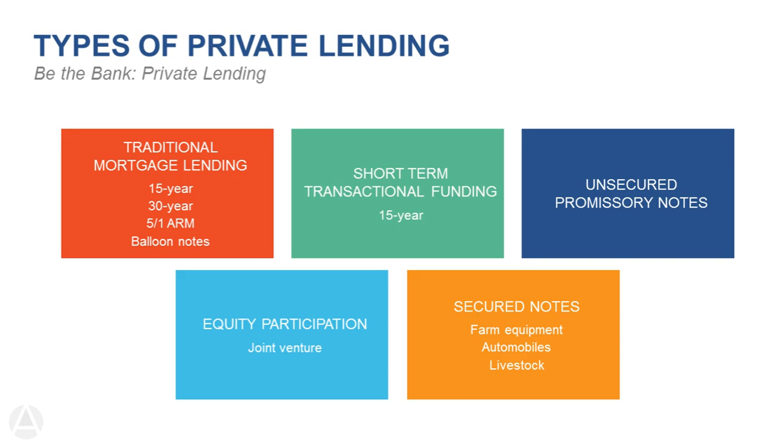Now, again, in private lending, which is an arena that we're going to talk about and focus on tonight with Patty, IRAs can invest in a wide variety of different types of notes, whether it's a traditional mortgage loan that people would more associate with maybe their personal residence, shorter-term transactional funding, unsecured promissory notes, equity participation, secured notes, assets other than real estate, whether it's farm equipment, automobiles, livestock, can also be the collateral for a loan held inside of an IRA account.